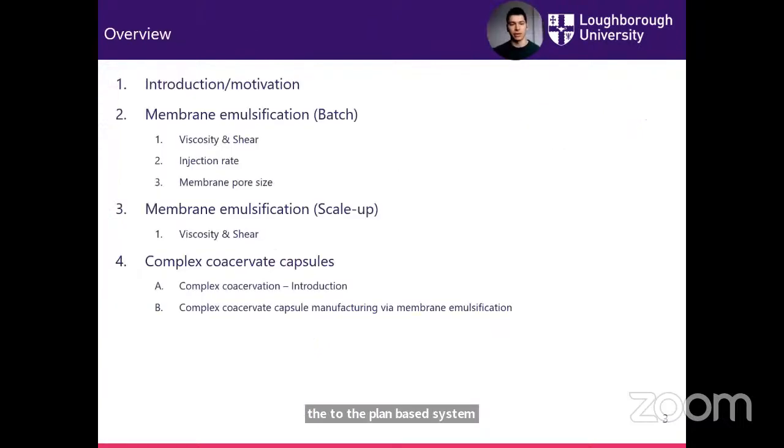In the overview, we're going to look at an introduction and motivation to the project. Secondly, we're going to look at, with a batch system, an introduction of membrane emulsification with examples of various parameters that we can adjust to control the quality of our emulsions. Thirdly, we're going to look at the continuous system for membrane emulsification. And lastly, we're going to look at the complex coacervate microcapsules manufactured using the continuous system.